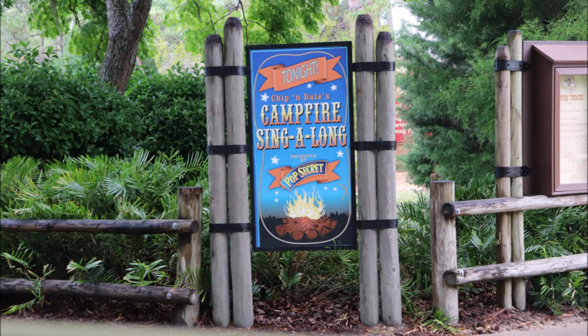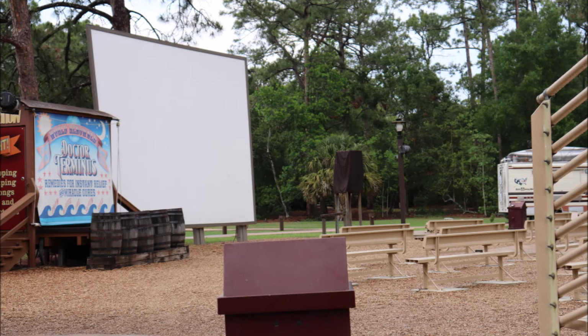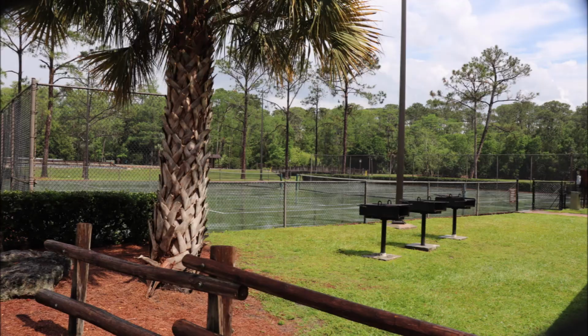Back over at the Meadows, they have a campfire sing-along every night. You can sing songs, meet Chip and Dale, eat some s'mores, and then right afterwards they play a Disney movie on the screen. Also by the Meadows, you'll find places for hopscotch, for shuffleboard, and even tennis courts out by the pool.